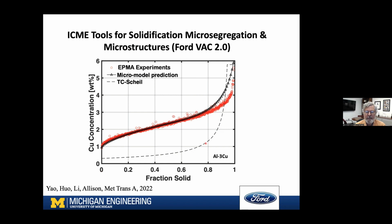Traditional models for this might be Thermo-Scheil models. And so we see here that copper in particular, primarily because of its large partition coefficient, actually is substantially higher in microsegregation within the alpha aluminum than we might predict by these classic models. And so we've developed these micromodels, comprehensive models that take that into account, as you can see here.